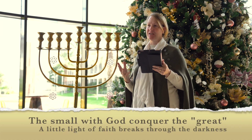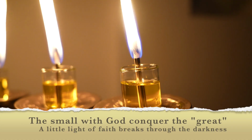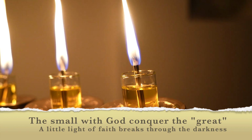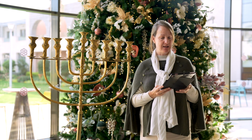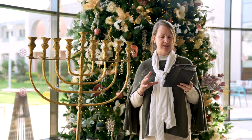Look what happened in history, and in many places and times in history. So this is one of the things that it helps us to remember. Our little light of faith actually just breaks through the darkness. And so secondly, light returns. When they put the menorah back in the temple, the Lord, his presence was among us again.